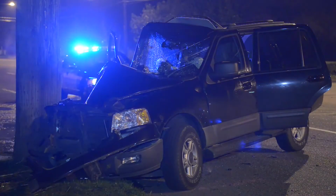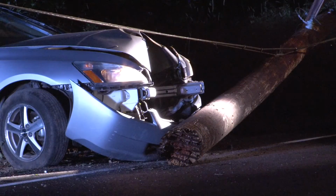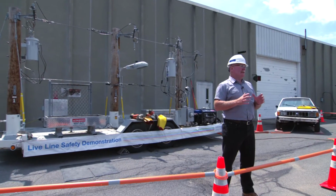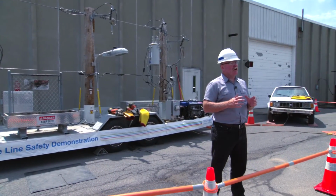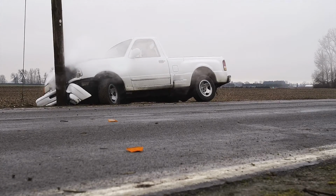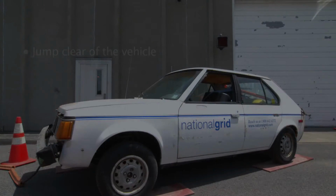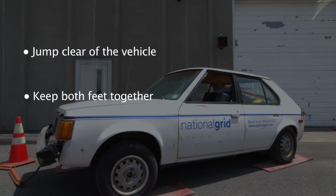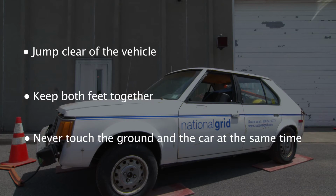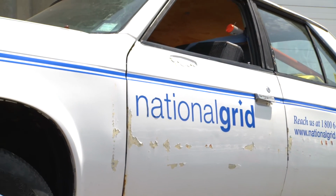Due to ice, drunk driving, and now more than ever, cell phones, we have an increasing number of cars hitting our poles. If our wires do wind up in your car, we strongly recommend that you stay in the car until help arrives. If you must exit the car because of smoke, fire, or other life-threatening hazards, you should do so by jumping clear, keeping your feet together, never touching the ground and the car at the same time. Once out, stay clear of the vehicle.